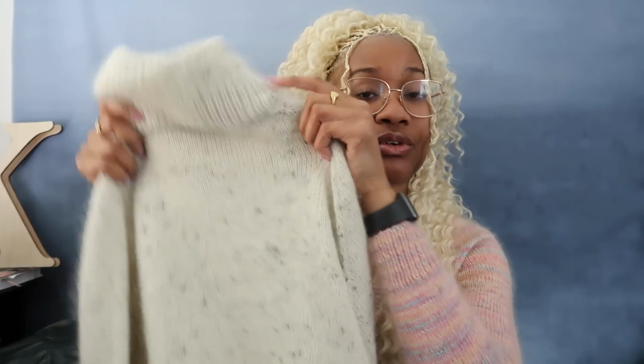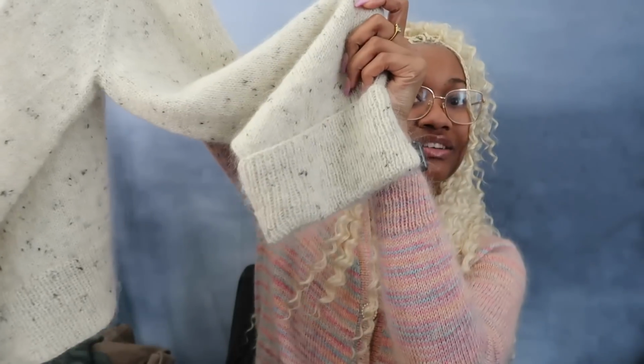So, exciting news. One of the test knits that I was test knitting for, which is the Birch Sweater by Ulen Knitwear, is now out. It has been released, okay? This beautiful turtleneck sweater here with this folded cuff and split hem.